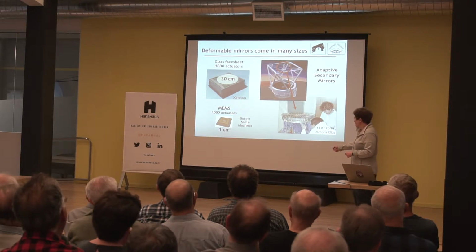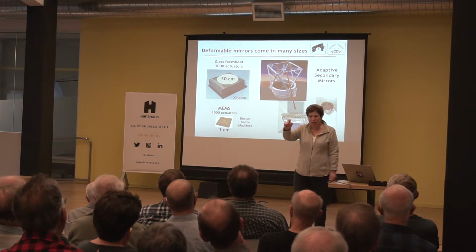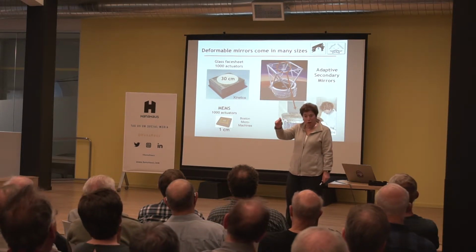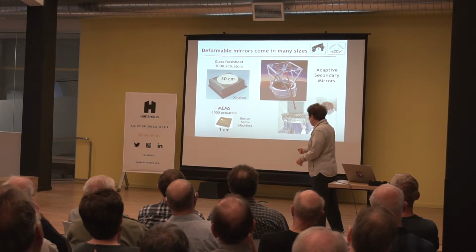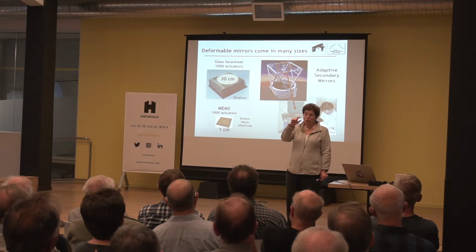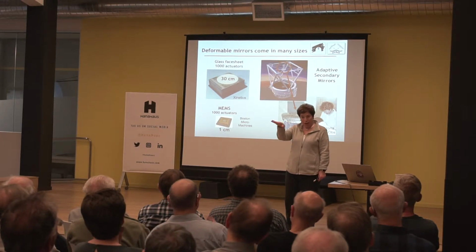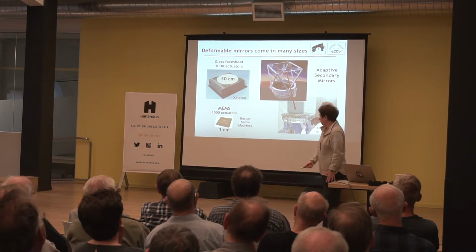You can also make a mirror with 1,000 actuators using the techniques of Silicon Valley, of photolithography. So these are microelectromechanical systems, and each of the 1,000 degrees of freedom is a little capacitor that pulls down on a membrane and changes the shape of the membrane. Same exact principle.